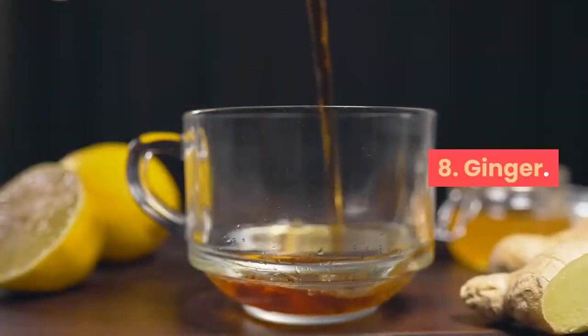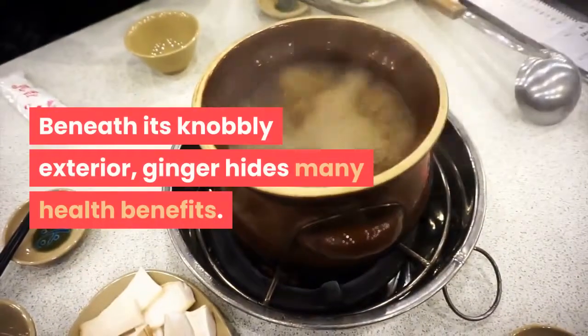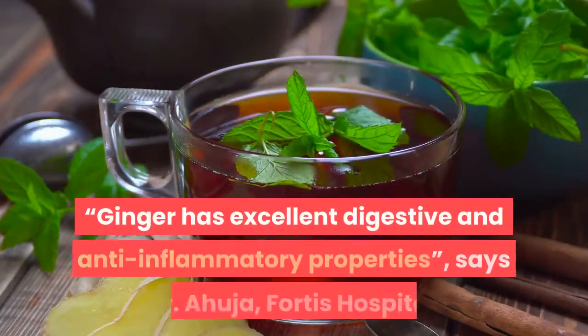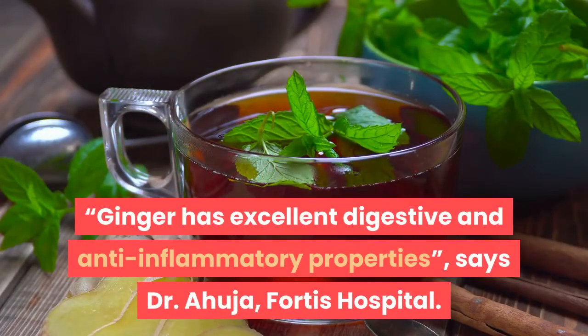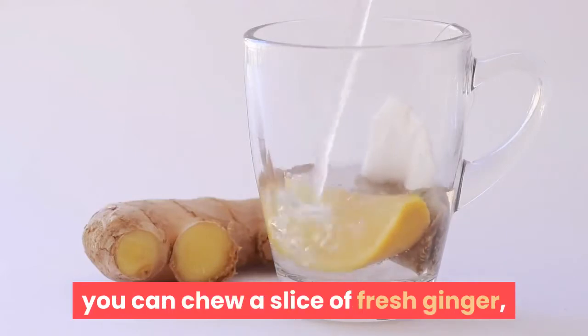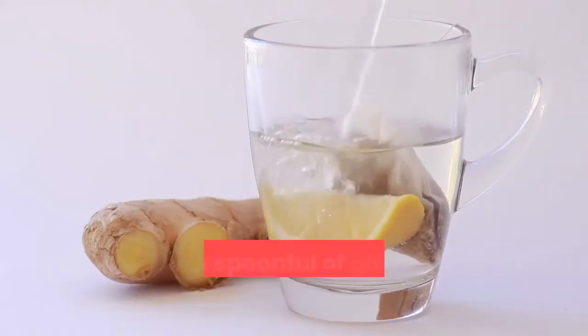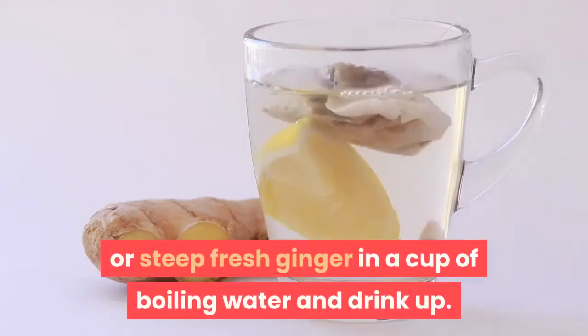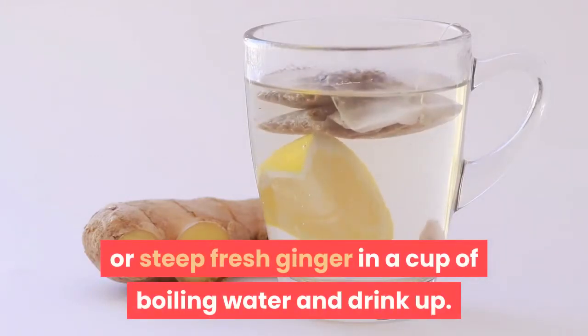8. Ginger. Beneath its knobbly exterior, ginger hides many health benefits. Ginger has excellent digestive and anti-inflammatory properties, says Dr. Ahuja, Fortis Hospital. To help neutralize stomach acids, you can chew a slice of fresh ginger, or have a spoonful of ginger juice 2-3 times a day, or steep fresh ginger in a cup of boiling water and drink up.